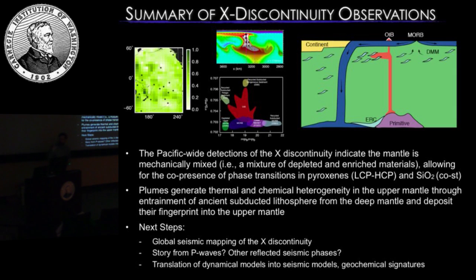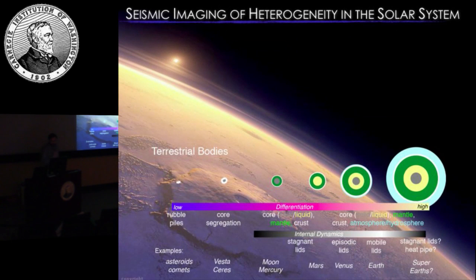And so, since I have a little bit of time left, I want to talk about the implications of how we can use this discontinuity elsewhere, not just Earth, to think about thermal and chemical variations in other planets. So, for example, Mars. If we think about this sort of scale that I showed earlier of differentiation, you kind of think Mars sits somewhere around down here. We have maybe a stagnant lid. But in the past, Mars may have had an episodic lid. It may have had an episodically dynamic lid.